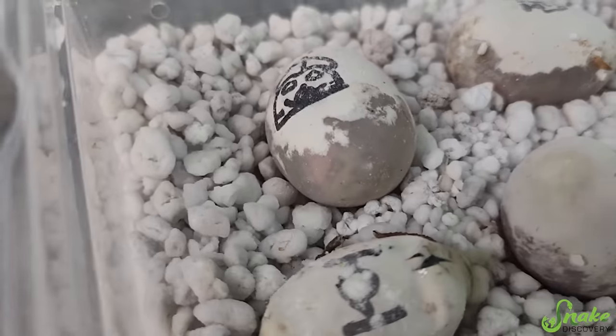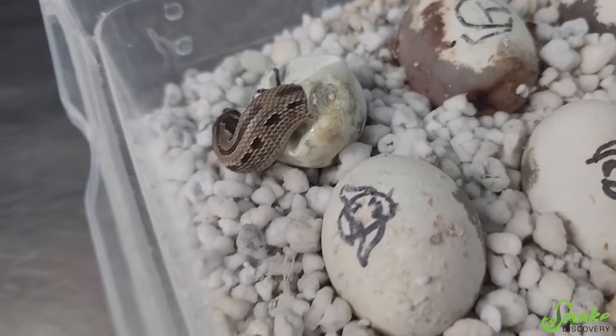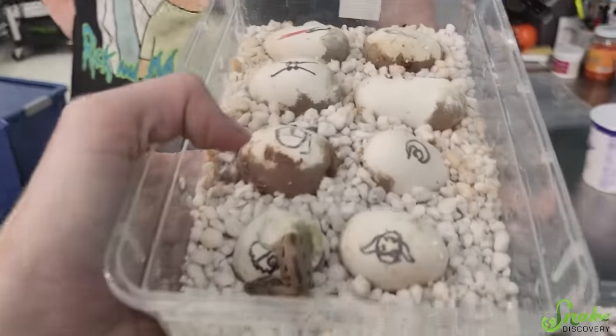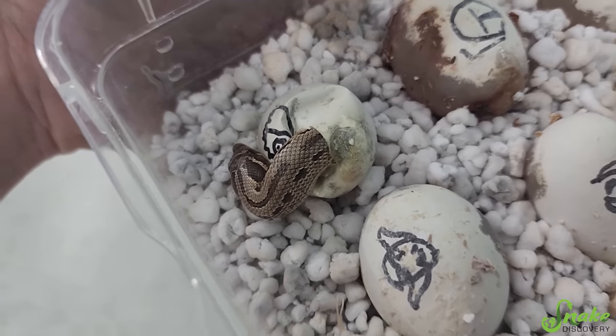Oh, you can see the pattern of that one through the shell. Yeah, you'll see this one and this one. Oh yeah, you can see them through the shell. That is super cool. Our first baby hognose of the year. First babies of the year. I mean, we had egg-eating snakes, but I wouldn't count them as part of this breeding season because it was so long ago. So first baby of the 2022 breeding season is a conda hognose snake.